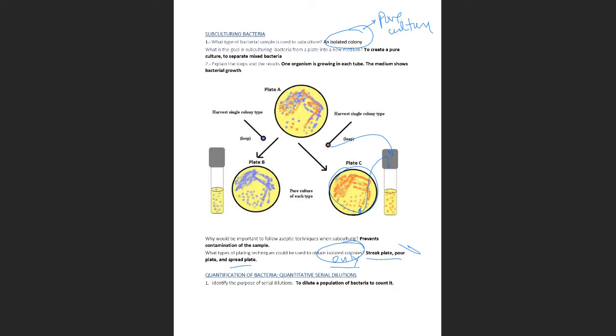Okay, quantification of bacteria, quantitative serial dilutions. All right, so this talks about diluting samples. So calculating dilution factors. And to calculate dilution factors, it's a ratio of volume of bacteria over total volume. And if there is a previous dilution, don't forget to multiply by the previous dilution, if there is one.